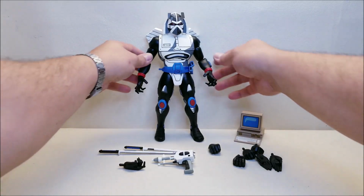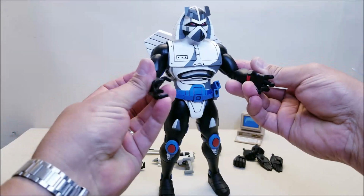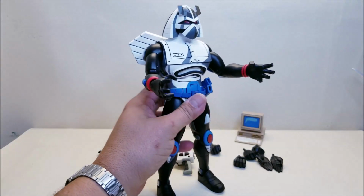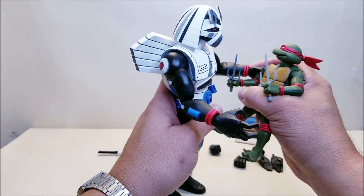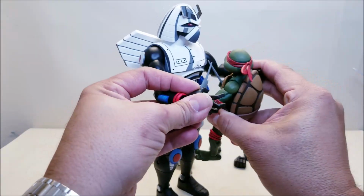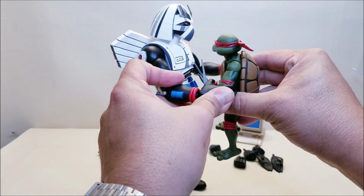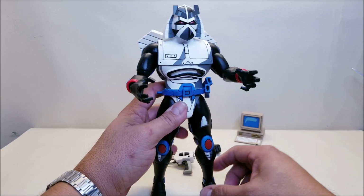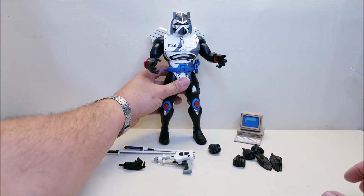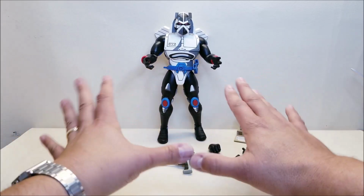So we've got these hands that he has right now, which are the hands shown in the package holding the turtle. You could probably grab one of the turtles, and it looks like those hands are going to fit right around his arms. So you can make some poses of him holding him up and grabbing him like that. That's really cool. We'll bring Raph back in a minute for comparisons, but there you go. Those are the hands that he has in the package.